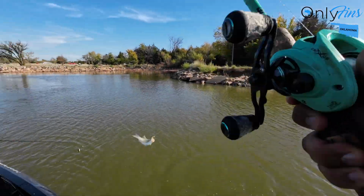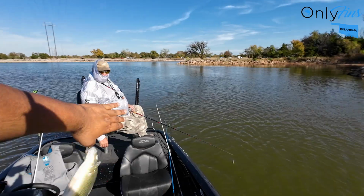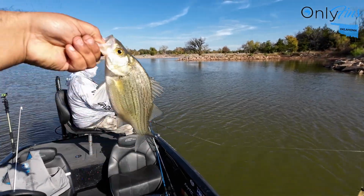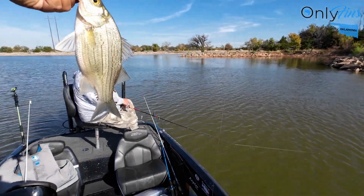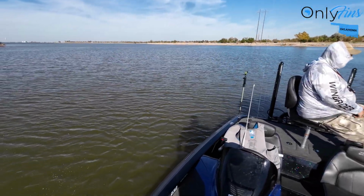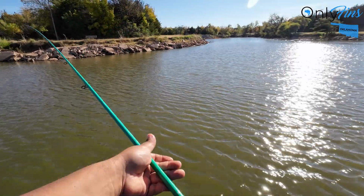Oh, nice. Got him. What is that? Sand bass? Yeah. Another one for the channel. That's a nice one, man. Nice little one. It's a little sand bass. Yeah, he's fat. That's because they're feeding up on shad right in here.